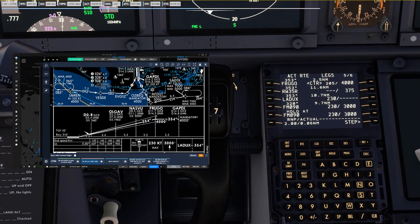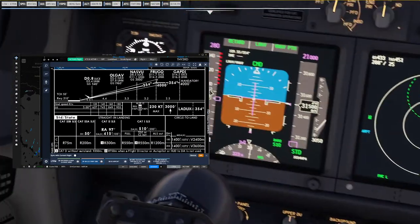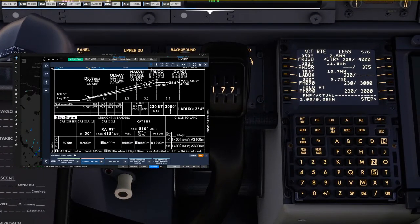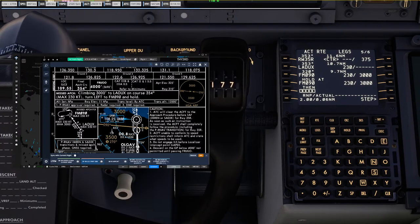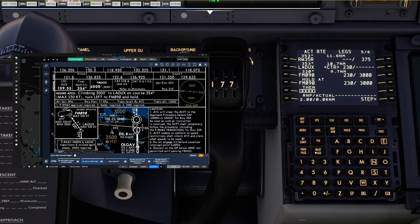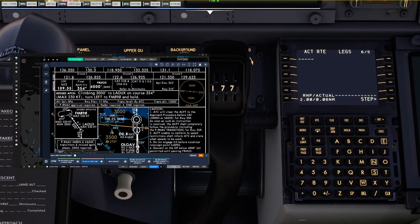Okay, so final approach fix at Frugo in 4,000 feet, 3-degree glide path down to the minimum of 510, which is set left and set right, and in case of a missed approach we climb to 3,000 feet to LADEX on course 354, then turn left, Foxmic 090 and hold. So in here we have LADEX 230 knots, Foxmic 090, 3,000 feet. Perfect, and we can delete the engine out SID.